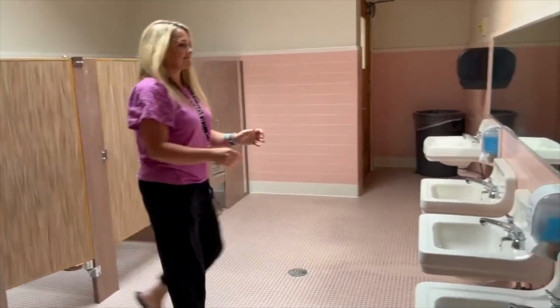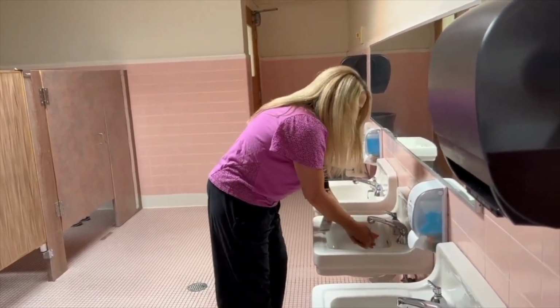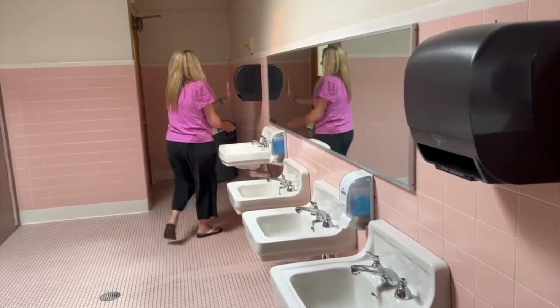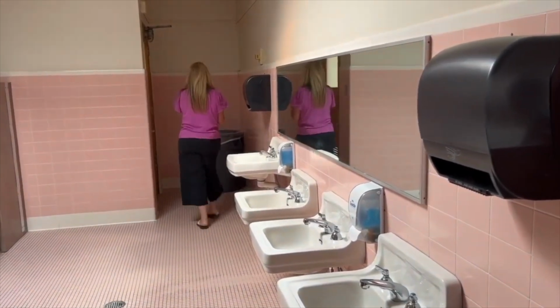and wash your hands in the sink. Make sure you wash your hands for 20 seconds with soap and water before drying your hands with a paper towel. Make sure you get the paper towel into the garbage after you dry off your hands. Remember, Condors, we always want to leave the bathroom looking better than what we found it.